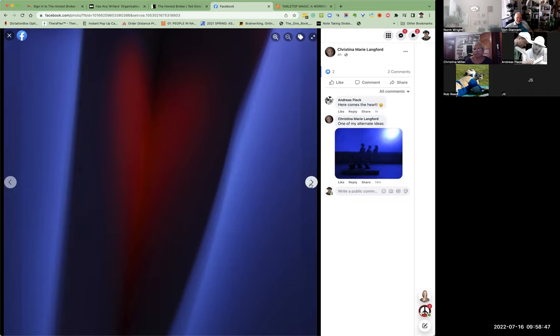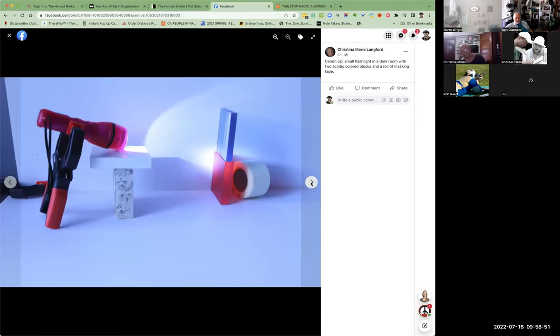This is a beautiful photograph. Thank you. I'm trying to figure out how you did it here. Well, it's the light going through that roll of tape right there. Okay. A roll of tape. Yes. And then those two colors. And it's shot at night, so the room is totally dark.